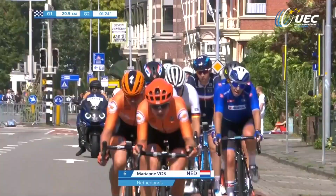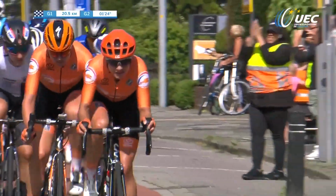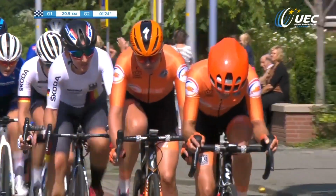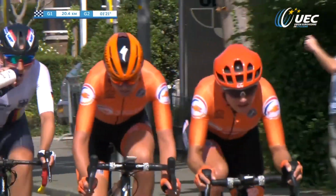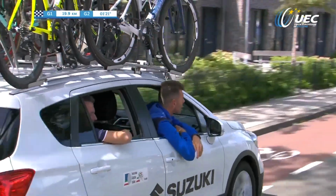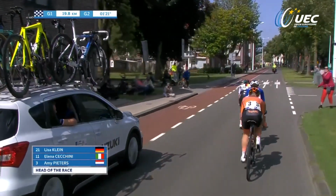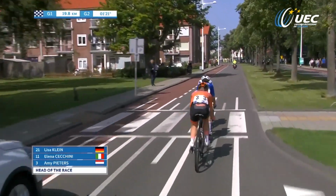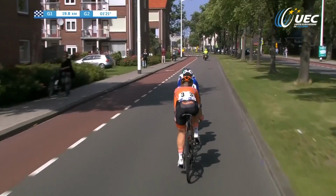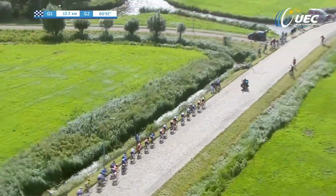In tactics similar to last year, the Dutch started to pull on the front with 20k to go, aided by the Germans, with multiple world champion and in-form rider Marianne Vos pushing the pace. The breakaway's advantage dropped to just 1 minute 21 seconds with 12k left to race.